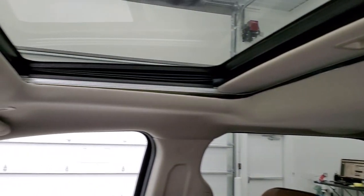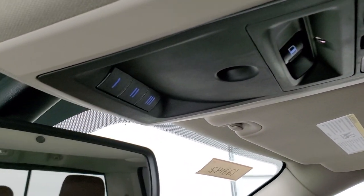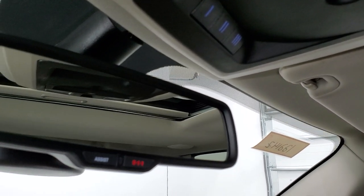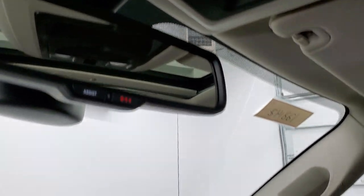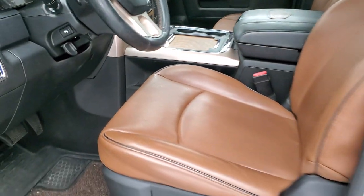It does come with a power sunroof, map lights, power sliding rear window button, and Homelink buttons for your garage door, security systems and lighting systems, assist and 911 buttons in the mirror. We'll check out the back seats and then we'll start it up and take a look under the hood.